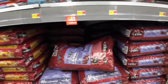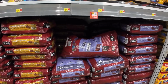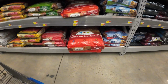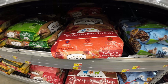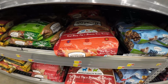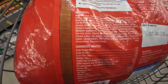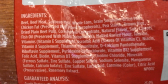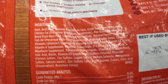Makes it really hard for me to recommend that particular brand, to be honest with you. Let me see if I can find something that's a little better. So as I'm looking around, I find this particular brand. It's called Whole Health Blend Real Beef Pea and Brown Rice Recipe. Got a bag right up here, and first ingredient is beef, then followed by beef meal, soybean meal, whole corn, grain sorghum, dried peas, chicken fat preserved with mixed tocopherols.